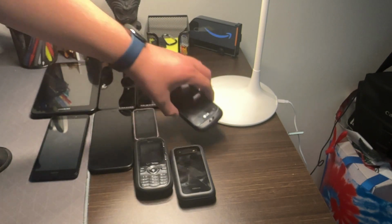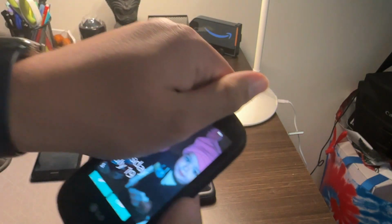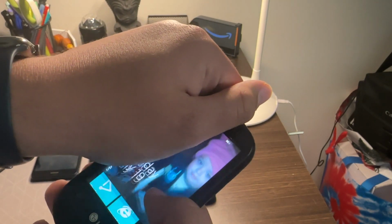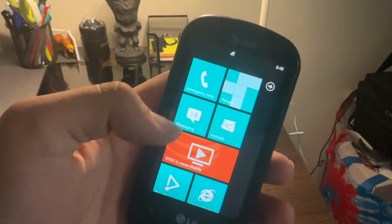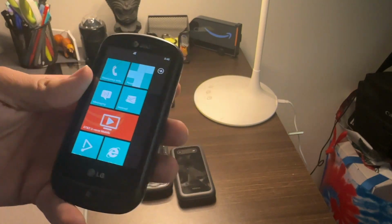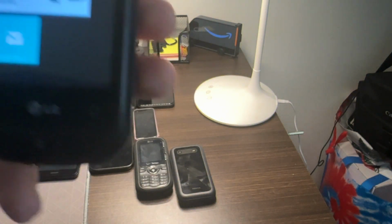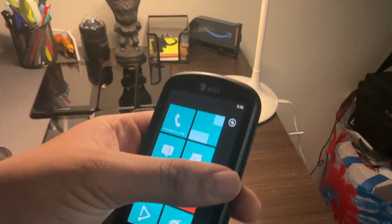Now we're gonna move on to this one phone right here. This is a Windows phone, and I'm gonna cover the lock screen partially because it shows my sister. That is me from over a decade ago. 13, I don't know. But either way, here's the phone right here. So this is an LG C900, I'm pretty sure, and it is a Windows phone. It runs Windows Phone 7.